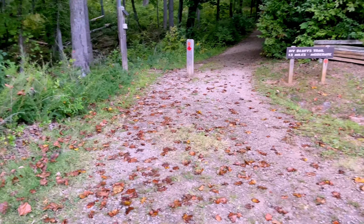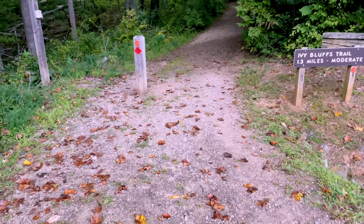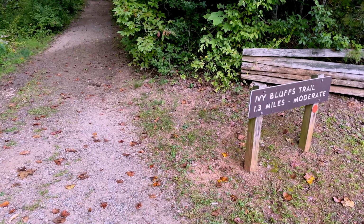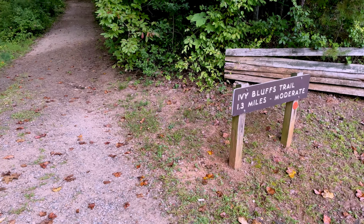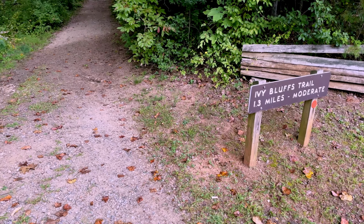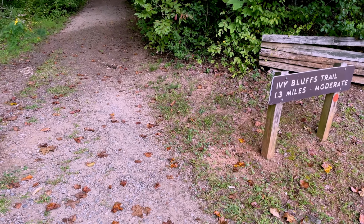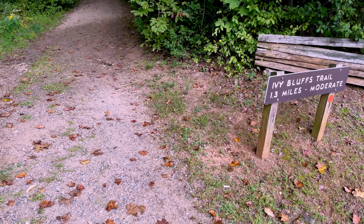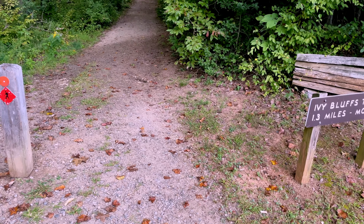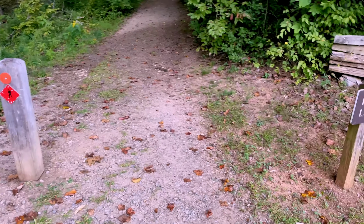So just starting to walk down towards the campsite. Got a bunch of gear, a backpack, and a wagon full of stuff. But one trip hopefully is all I'm going to need. Like I've said before, the Ivy Bluffs Trail, I think, is just down this way a little bit to the left. And this Forest Service Road just goes down directly towards the campsites. I think the Rangers use it. I'm pretty sure the Rangers use it because we saw one down there last time we were here. Anyway, catch you later.